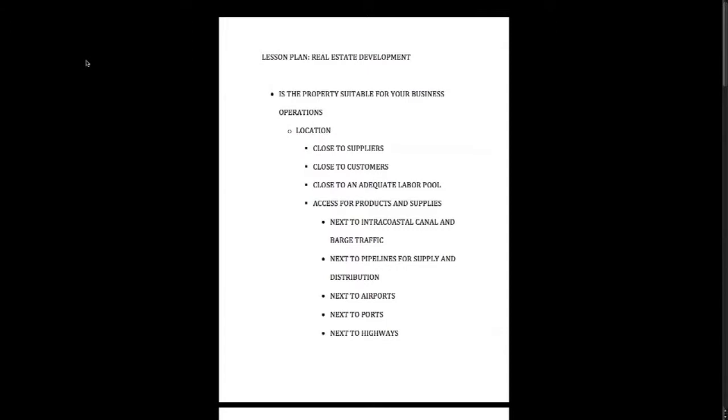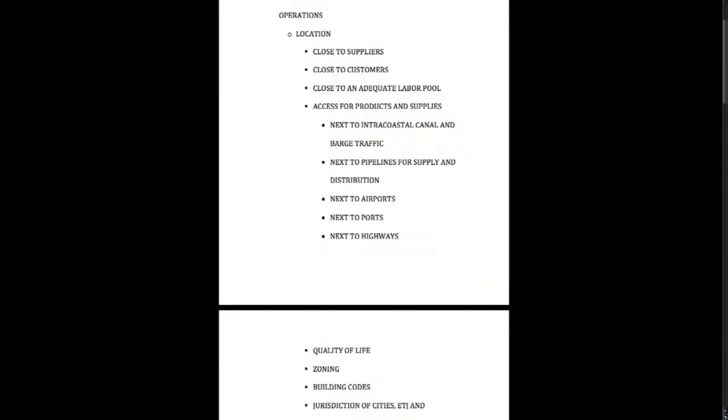You also need to be close to pipelines for supply and distribution if you're a refinery or a chemical plant. Depending on your needs, you may need to be close to an airport. You may need to be close to ports for bringing in goods or shipping out goods. You need to be next to highways. Another thing that you may want to look at is the quality of life. Of course, the first aspect is your business operations. Second aspect is the quality of life.